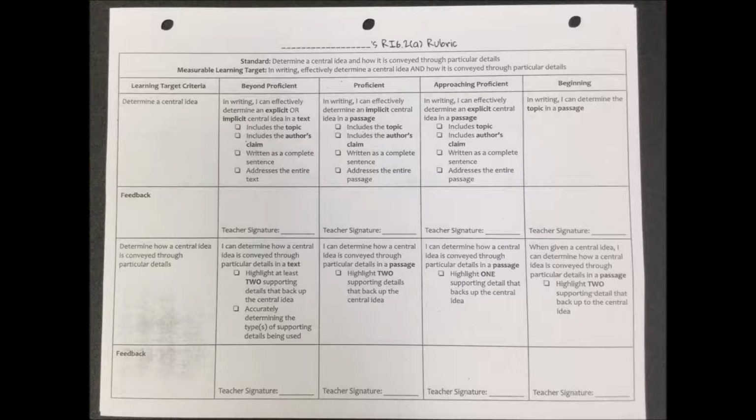Boxes. Okay, you got a lot of boxes. Any other similarities between this rubric and others? Avery? Good, so the terminology is the same on the top, beyond proficient, proficient, approaching. And I know in your discussions I did hear that terminology being thrown around. Lindsay, what else do you guys notice? Here's the feedback box. Good, there's the feedback box down there.